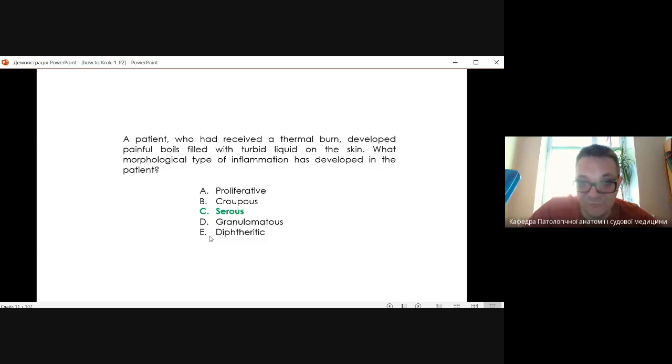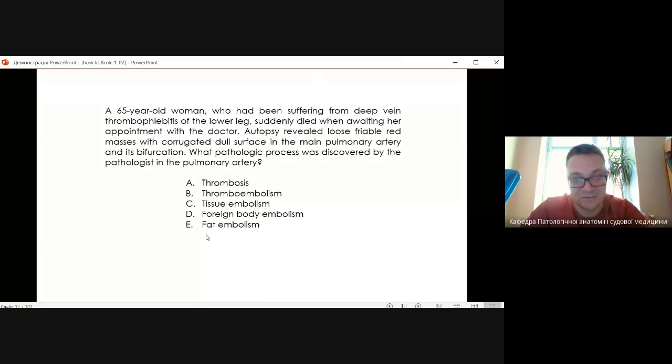In this case, we have a very acute inflammatory response, and it consists of the exudate, which is a semi-transparent or turbid liquid. So that's the serous inflammation.